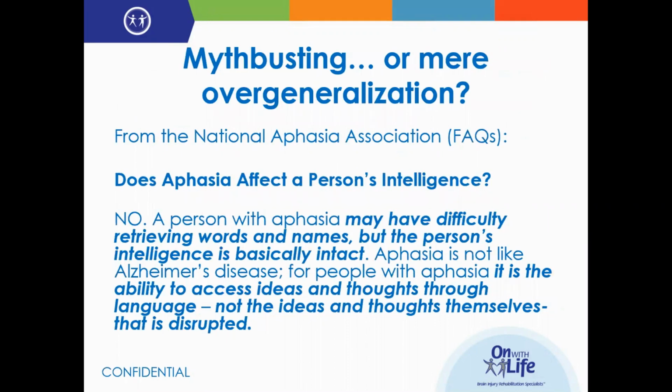But for right now, we really need to look deeper into what's going on. And I really want to pose a challenge to you attending today, and that is to look at a statement from the National Aphasia Association regarding the relationship between language and intelligence. The reason I've included this is because many of us, and I include myself in this, especially in the early days when I started as a speech language clinician, sometimes assume that a person with aphasia secondary to a left hemisphere stroke has intact cognition.